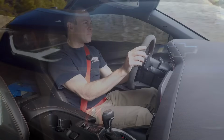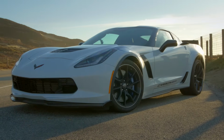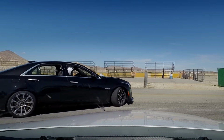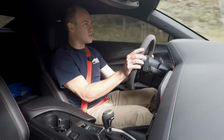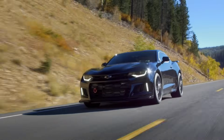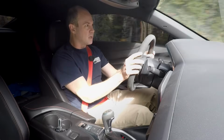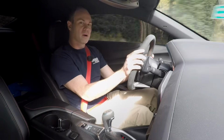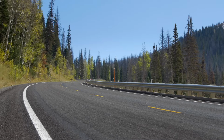This is the LT4 V8, which also lives in the C7 Corvette Z06 and the Cadillac CTS-V. Now, I understand the whole point of putting the same engine in different cars, but this car has now encroached on Corvettes. It's almost irrelevant which car you buy, Camaro or Corvette. They're so close in performance, and now they share the same engine.